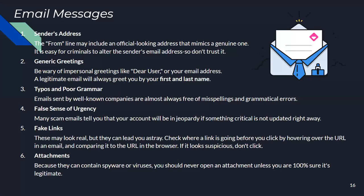Also, fake links. They may look like real links, but they can lead you astray. So check where a link is going before you click on it by hovering over it with your mouse. When you do that, compare the URL in the email to the URL in the browser. If it looks suspicious, don't click on it. If it looks like it's taking you somewhere different than where it says, not good. Also, attachments. Because they can contain spyware and viruses, you should never open an attachment unless you're 100% sure it's legitimate. So be very wary of those.